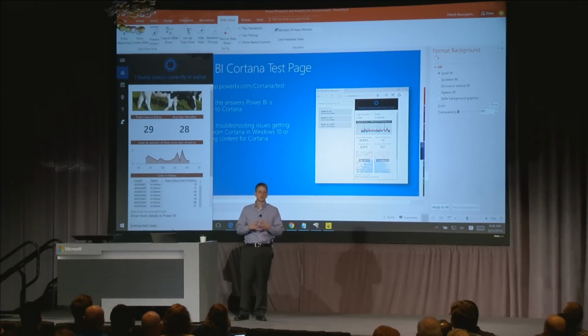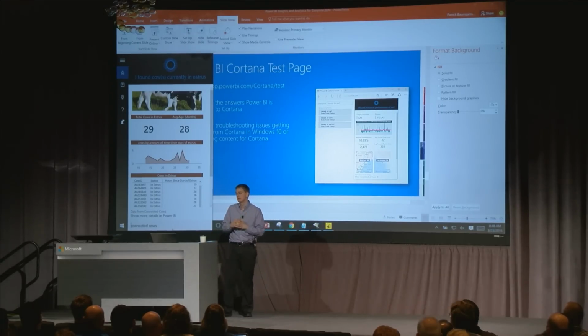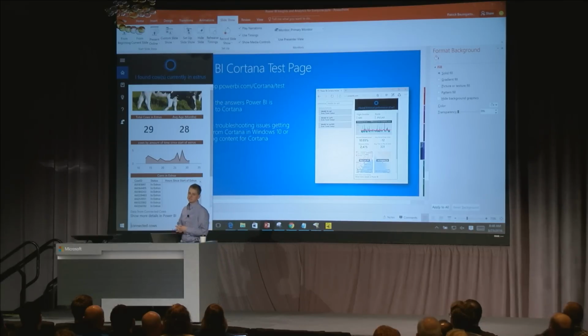And this is also why I talked about the Cortana team and Cortana personality, because they saw this demo and they're like, what are you doing with our baby? But now you get to do crazy stuff with their baby as well, which I think is one of the exciting things about this feature.